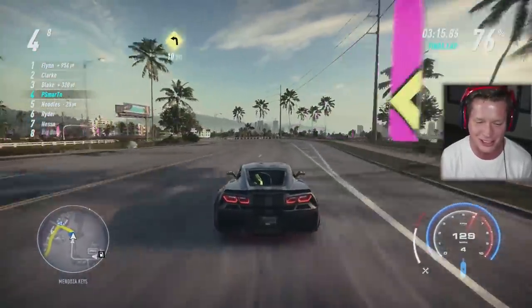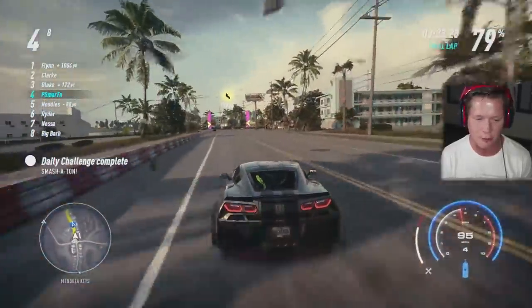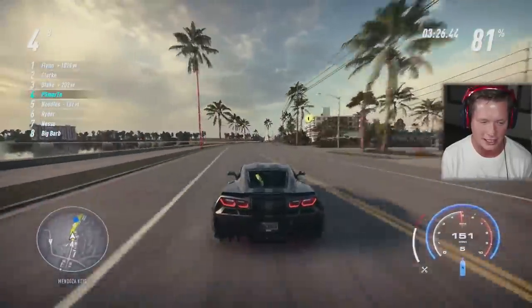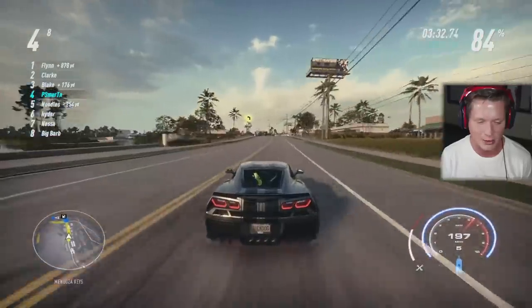I was just trying to push that corner too hard. I wanted to go through without lifting. I lifted and tried to drift, but we were going too fast. Previous times around that corner, we had lifted off for a little bit longer to really get that rear end out there. Dude, that's always the problem, man.